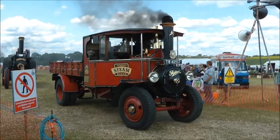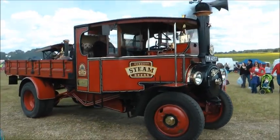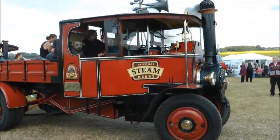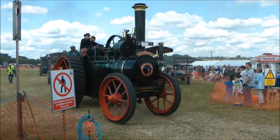One good thing to bear in mind when you're driving a steam engine or steering, when you're up there, there's a lot of moving parts up there. It looks quite dangerous. So one of the safest things is to always make sure you're holding on to something with both hands. When you're driving on the road, you've got to hold on anyway.